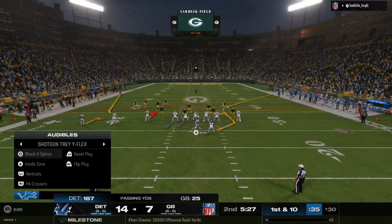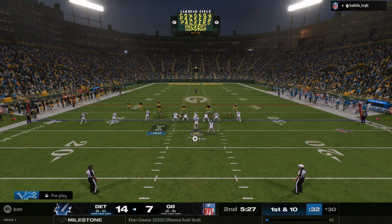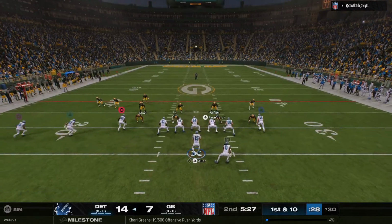The Lions offense ready to kick off their next drive. Now remember, they were just out here a moment ago through the pick six, so we'll see if they can take better care of the football this go-around.